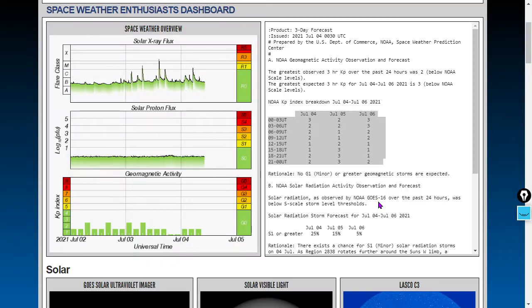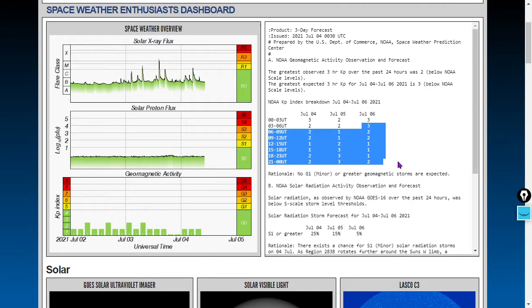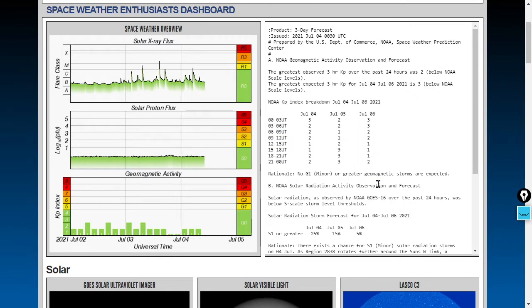And we're not expecting any geomagnetic unrest or solar geomagnetic storms. There is a KP3 forecasted here from a rather weak system of coronal holes, late in the day tomorrow and early in the day on Monday, Tuesday, July 6th.